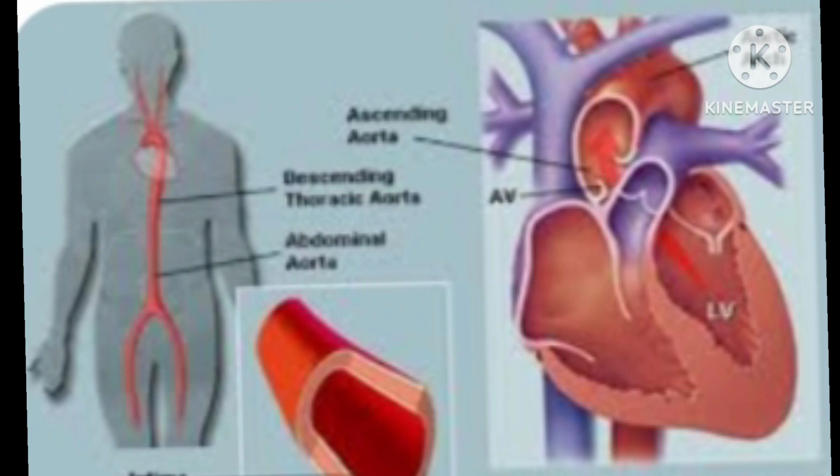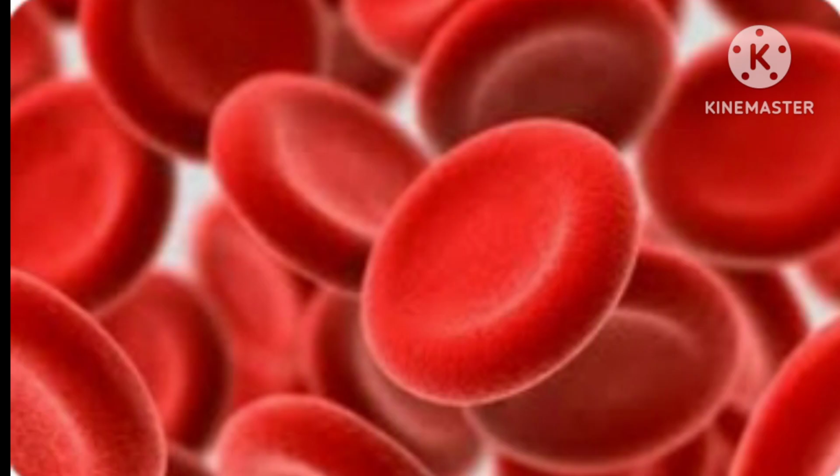Arteries carry bright red blood. The color of this blood comes from the oxygen that it carries. Red blood cells are red because they contain a protein called hemoglobin, which is bright red in color.